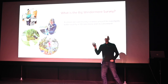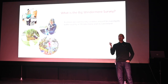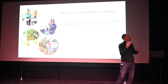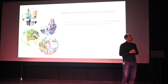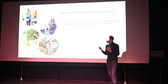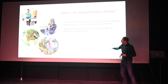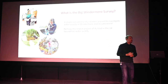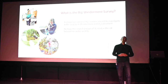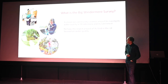So we had two main aims when we set up the survey. The first one was to engage the community in gathering these spatially intensive snapshots of water quality. And then the second aim was to use the data, the evidence that comes from the survey, as part of conversations with others in the catchment to see action to improve water quality. Okay, so those were the two aims when we designed the project. Over the last 12 to 18 months that we've been working on the survey, it's grown. And we would argue it's now actually the largest, most significant example of this type of community science approach being applied to water quality in the UK.